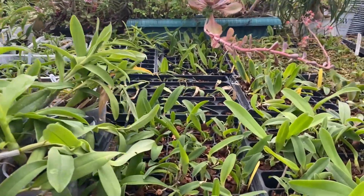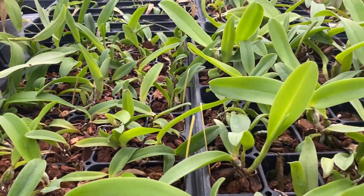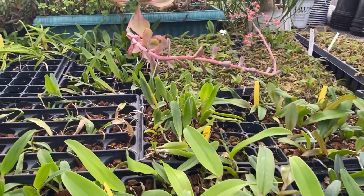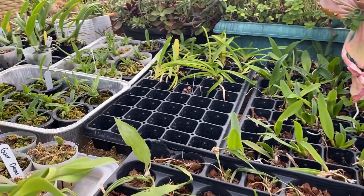A bunch of little baby orchids he's growing, like he needs any more. I think he's definitely got a problem.